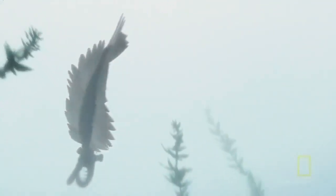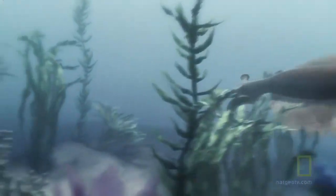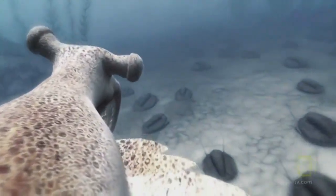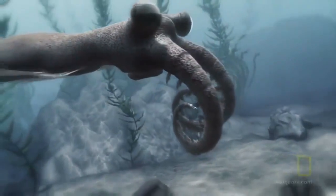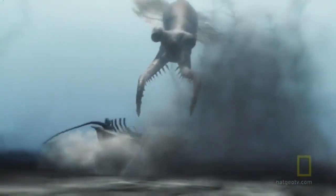This is Anomalocaris. Nearly 2 feet long. It has large eyes, razor-sharp teeth, and grasping limbs. All it has to do is take its pick. The trilobite can't right itself. Its soft belly is exposed.